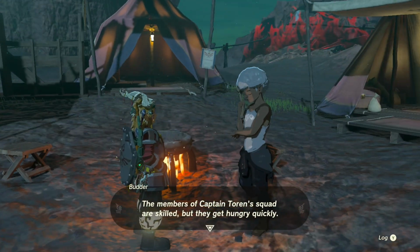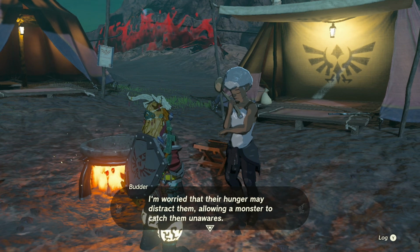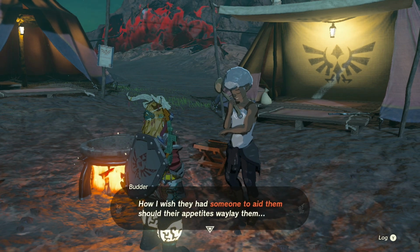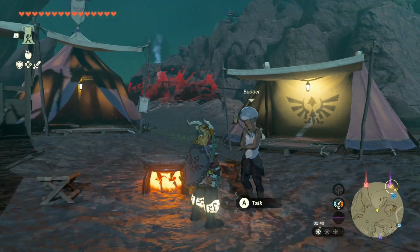The members of the Captain Torrent squad are skilled, but they get hungry quickly. I'm worried that their hunger may distract them, allowing a monster to catch them unaware. How I wish they had someone to aid them should their appetites waylay them.